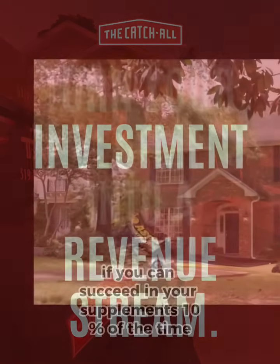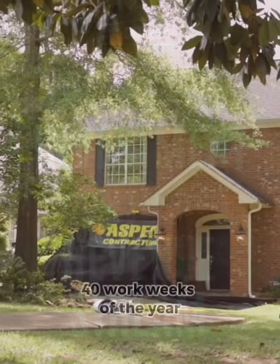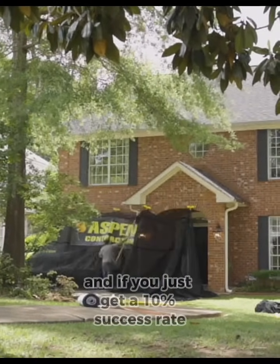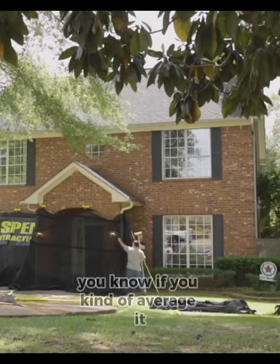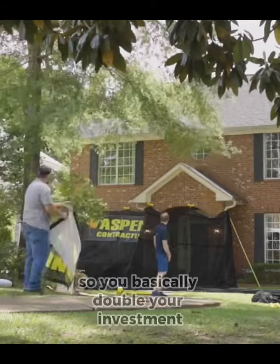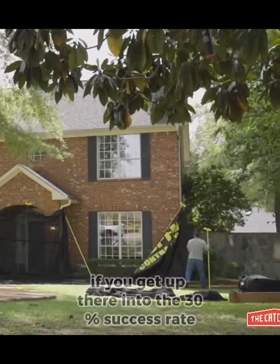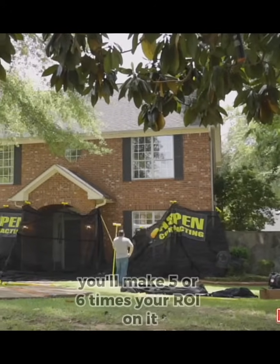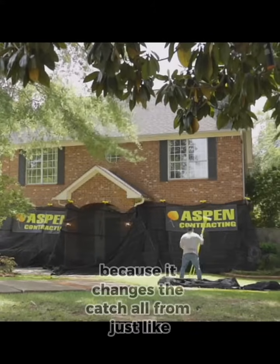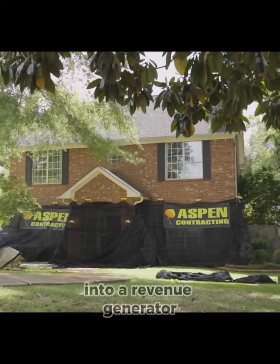Doing some basic math, if you can succeed in your supplements 10% of the time and you use it twice a week, 40 work weeks of the year, that's 80 opportunities to supplement. And if you just get a 10% success rate, if you kind of average it somewhere in the $600 range, 8 times 600, that's $4,800. So you basically double your investment at a very low success rate. If you get up there into the 30% success rate, you'll make 5 or 6 times your ROI on it. And so it is an important topic because it changes the catch-all from just a kind of convenience or marketing tool into a revenue generator.